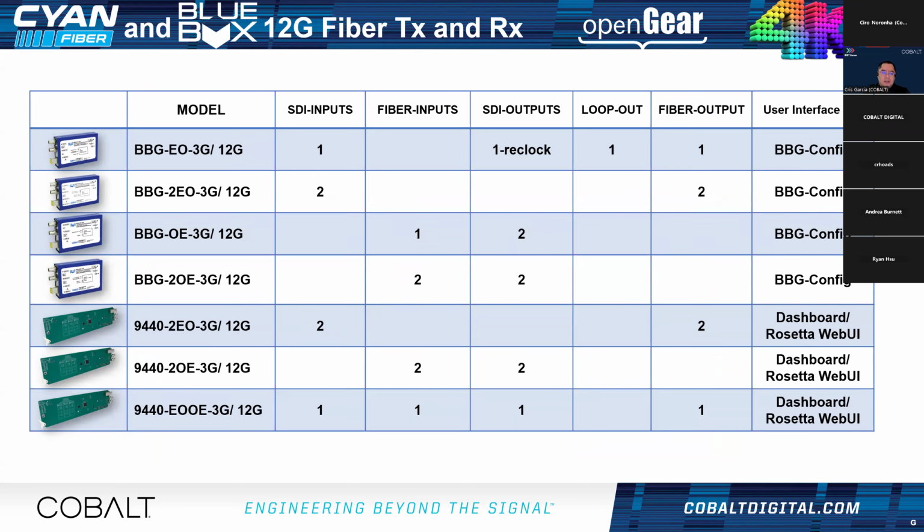So now we're going to look at the Cyan and Blue Box fiber solutions that we have. As of last year, we started this move towards offering more 12G supporting or 4K supporting devices. What we have here are these fiber products that are basically, as you see here, in the small little blue box, small portable form factor. But we also just added, as of this year, the Cyan OpenGear based fiber solutions that support 12G.